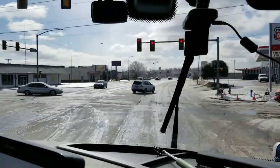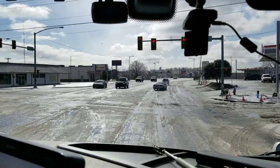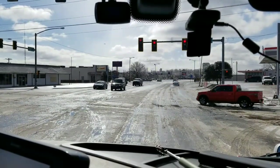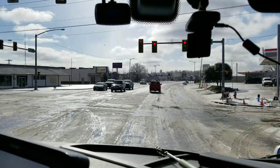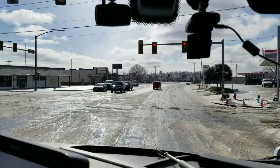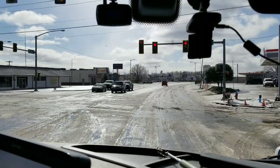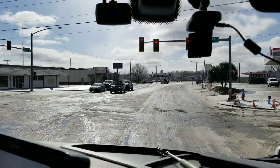People just see snow and they drive one way. That's okay. Just don't block the highway. Don't hinder. Don't blood clot it. Heart attack it. Stillwater, Oklahoma.